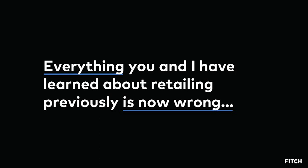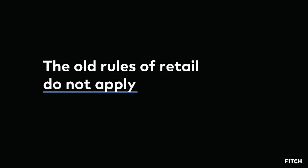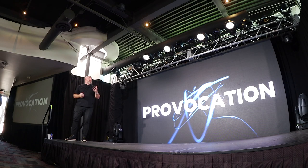So I've got my 20 plus years. Everything I've learned is wrong. So the old rules of retail do not apply. I say that to myself every day. Now, I say that as someone who loves shopping. I love buying things and the endorphins. I love designing spaces, and I love interior design and architecture.